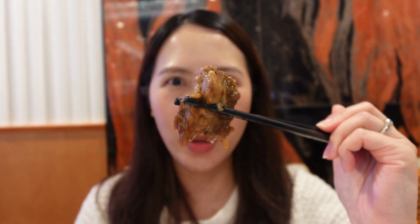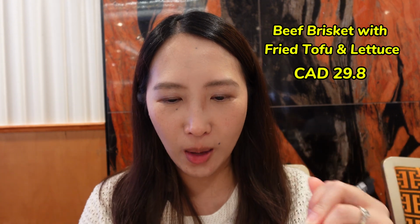This is the last dish that we got, which is the beef brisket. It also comes with fried tofu skin and some lettuce. It looks super tender, so see if it tastes tender. This piece that I picked is perfect because it's attached to a little bit of fat and some tendon. It just melts in my mouth.